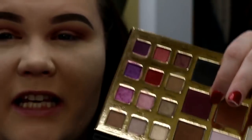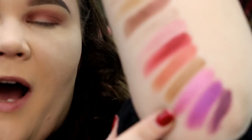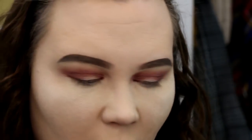So you guys, now that I'm here, I think it would be really fun to take this shade Carrie right here, which is a deep mauve-y purple tone, right here on my arm. I think it'd be cool to take that one all over the lid and pop that duochrome pink purple shade right in the center of it and widen it out a little bit, just give it its moment. I think that would be absolutely beautiful.